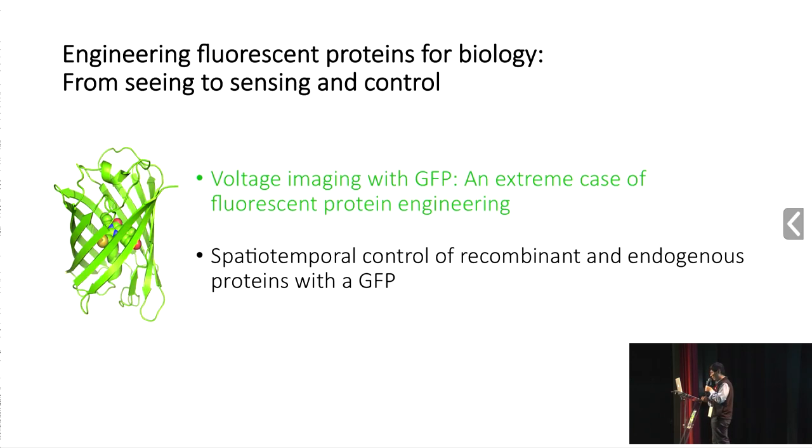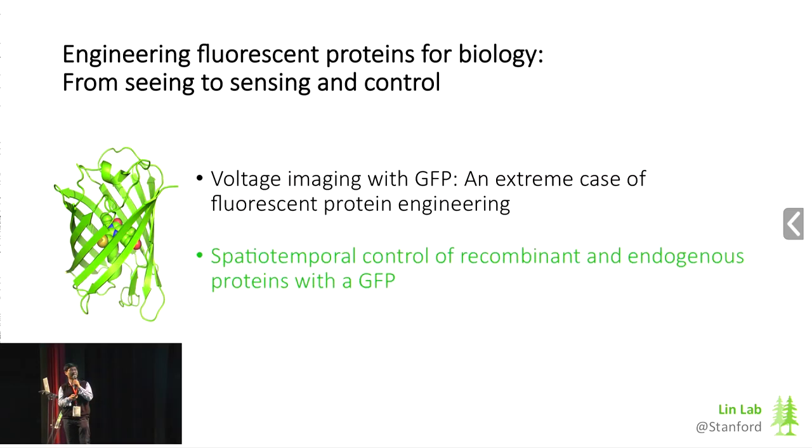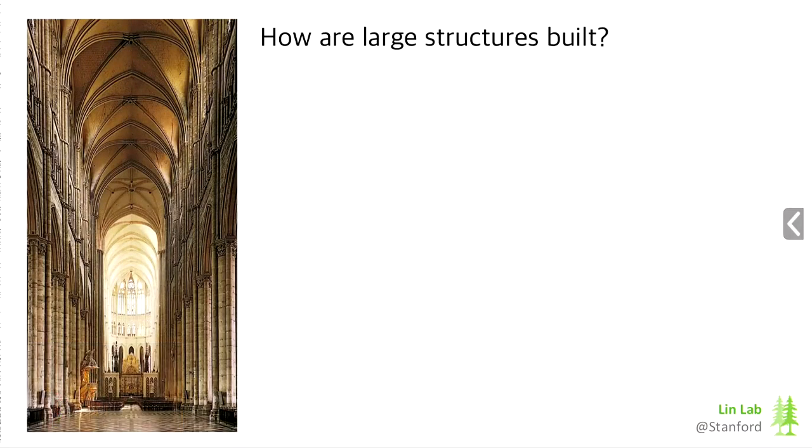Now I can move on to this last half of the talk. Let me just see how we're doing on time. All right. Okay, so in the last part of the talk, I'll describe our research on using GFP not for imaging and not for reporting, but for controlling biological activities. But for the most part, this uses a microscope, and so it is still within the realm of microscopy. And so that is a spatial-temporal control of exogenous and endogenous proteins with GFP.